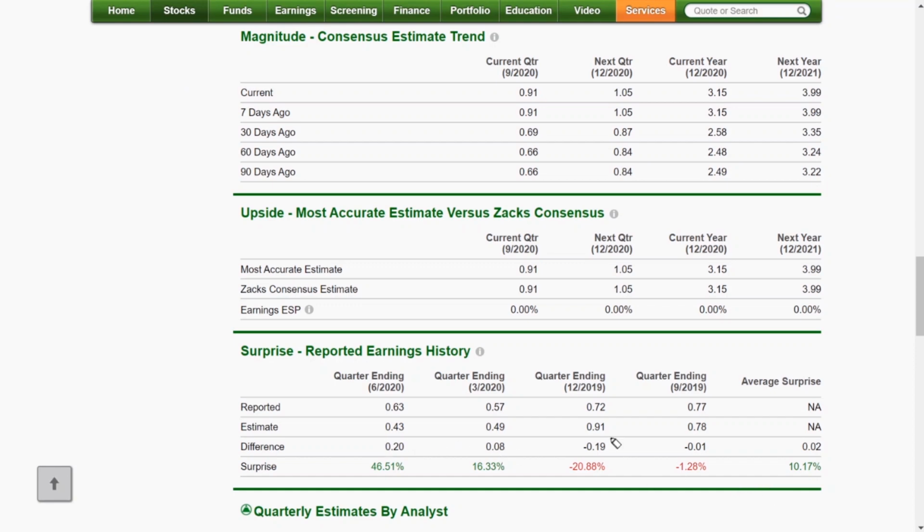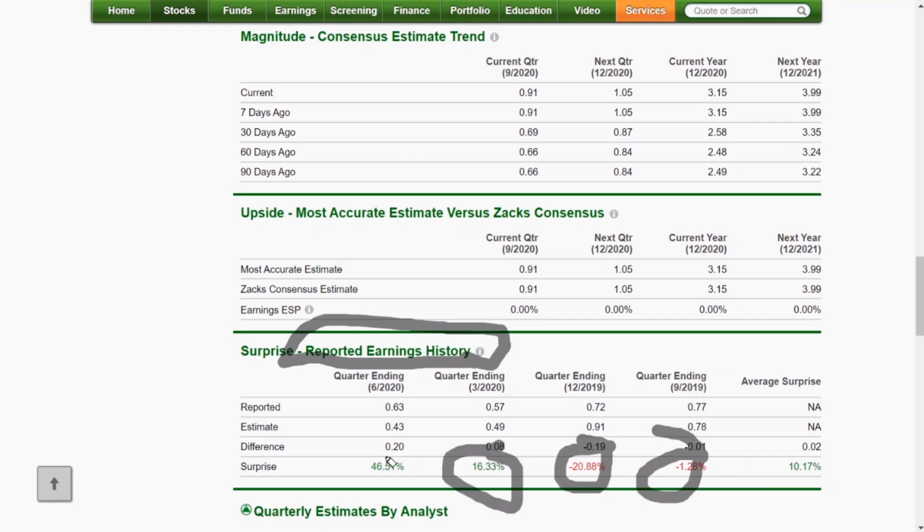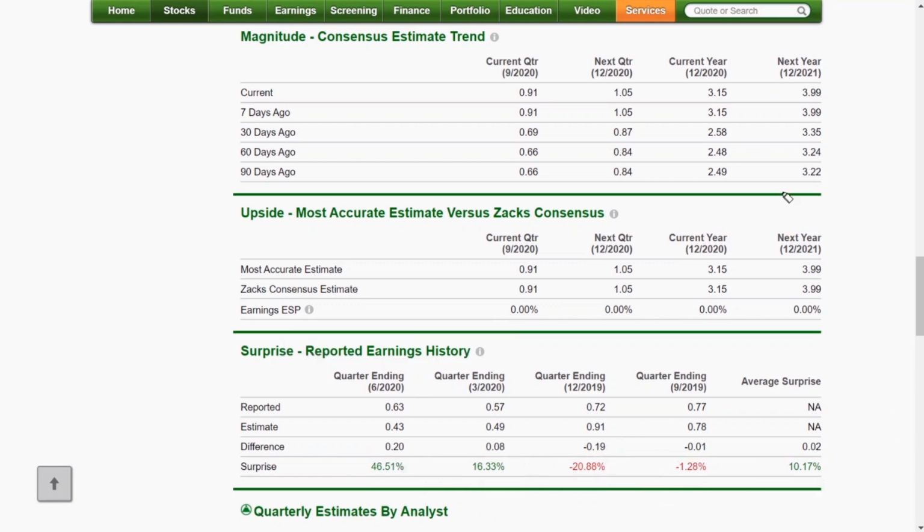We can see from the recent earnings history. We'll start at the bottom here, the recent earnings history. We've got two misses right there, but then two beats. And the beats were bigger than the misses over the last four quarters. So we've got a positive earnings surprise.